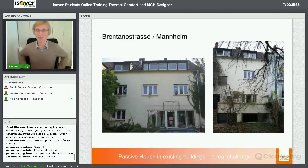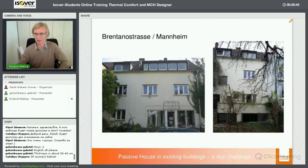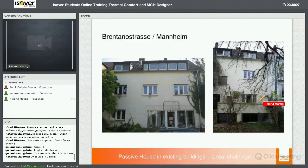Okay, this is the house I renovated down to Passivhaus Standard, and I bought this house 6 years ago. That's how it looked. This was the north side, and this was the south side. And from what you learned already, you can tell straight away that it wasn't optimized for solar gains, energy from the sun, because the north side has a lot of windows, and the south side has maybe the same.